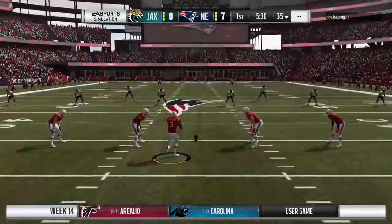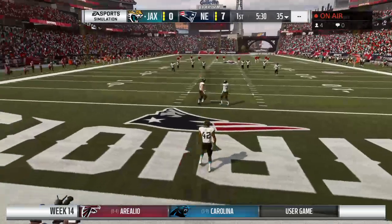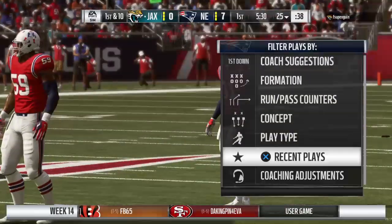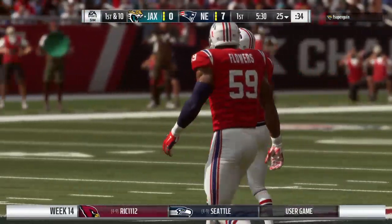Gostkowski now out to kick it away. And this will not be returnable. It's out of the back of the end zone for a touchback. The Jaguars offense now heads back onto the field.